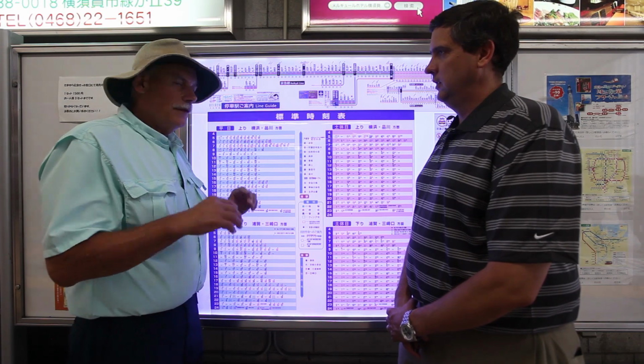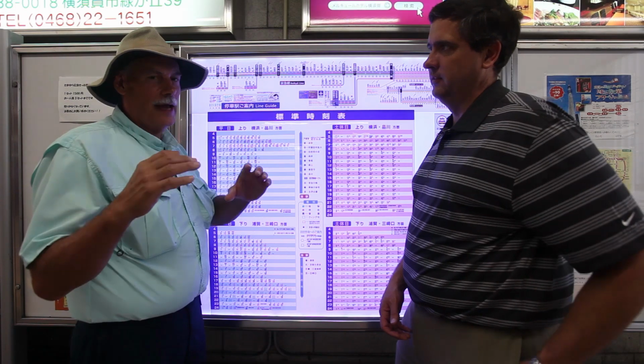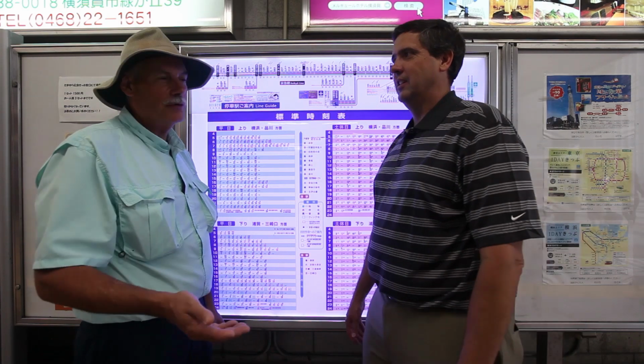Okay. The other window tells you where that train is going to end. The last stop. The last stop, yes. So you want to make sure your last stop is not on the spur line. That's right. And you want to make sure your last stop is past where you want to get off. Or be aware that you might have to transfer.